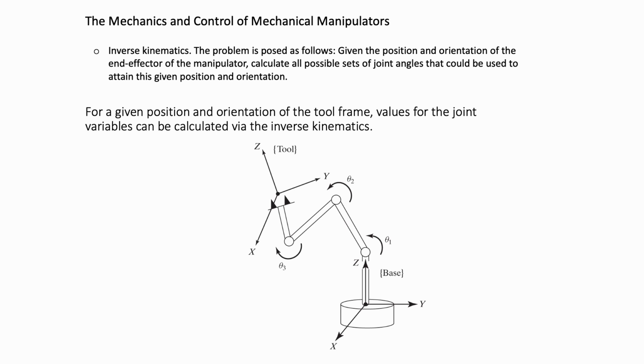By knowing the relationships between the joint angles and an end effector's position, you can control the robot to perform tasks accurately. And as I mentioned earlier, calculate all possible sets of joint angles.